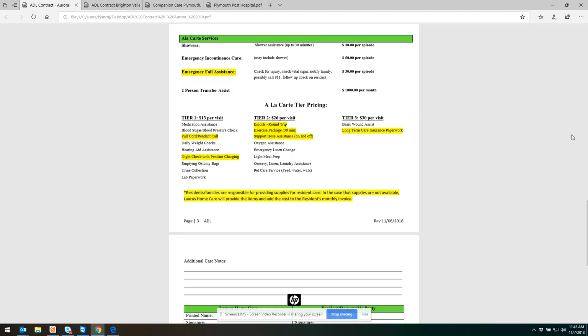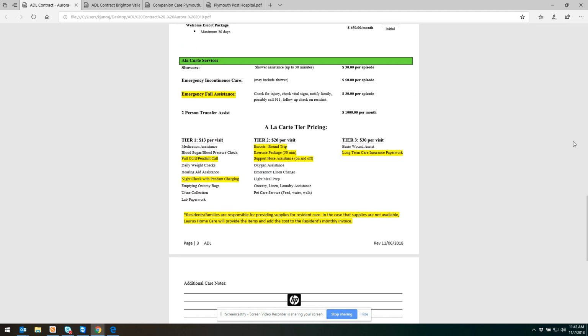Then the next big change is our tiered a la carte pricing. So all of these items listed here are a la carte services that we can provide. But we broke them up into different tiers because what we found is that we were missing some revenue because we were only charging for one visit, and really it takes 2 visits to complete the service. So first, let's go under tier 1.